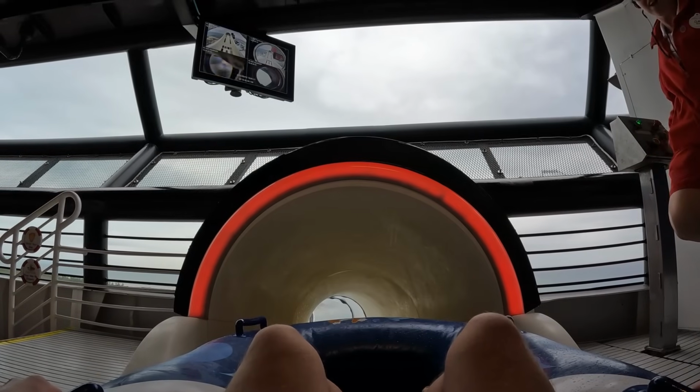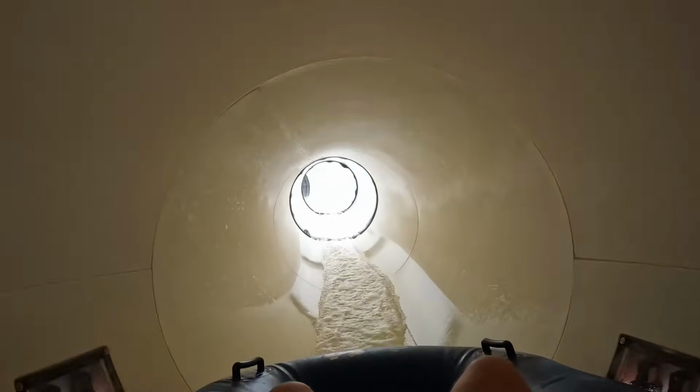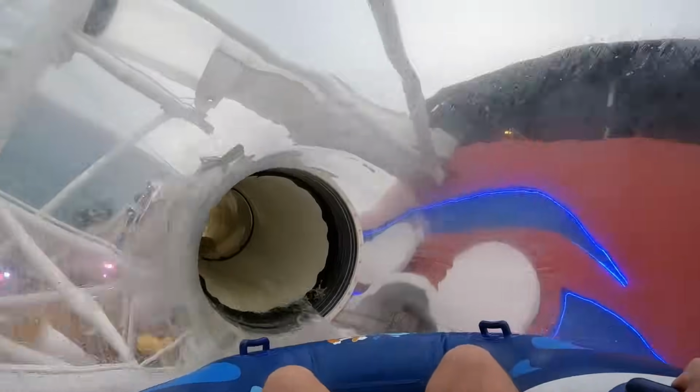Let's go. Here we go. 3, 2, 1. Hey, here we go on the AquaDuck. Ooh. Woo! Over the water, ready for a drop. Whoa!